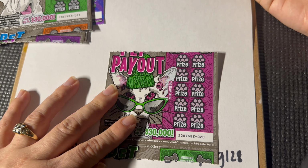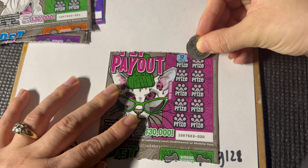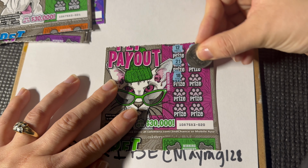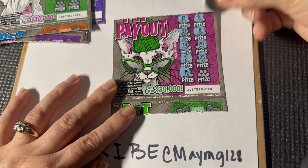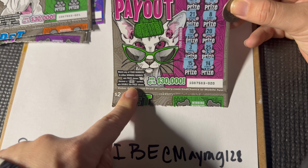So we're gonna start with this first one. Again, we don't have the winning numbers, so we don't know what the winning numbers are. We'll just scratch these off and we'll have to scan it to see if any of those are winners. So we got 12, 6, 21, 8, 18, 20, 3, 25, 15, and 14. But none of them have the uncover money bags, so we don't know.